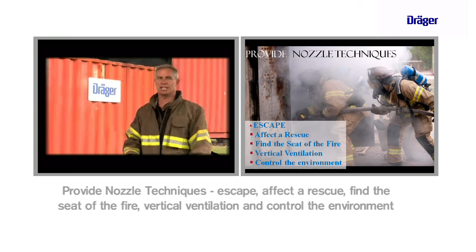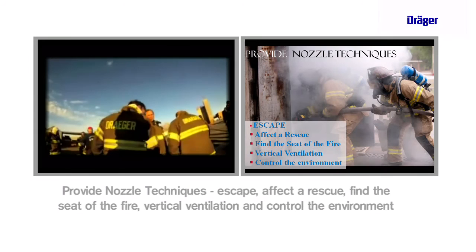chance to, number one, escape, two, maybe effect a rescue of one of our own, three, find the seat of the fire, and four, get vertical ventilation done, or five, control the environment itself. Again, our ultimate goal to this training is we want to save firefighters from injury and death due to flashover.